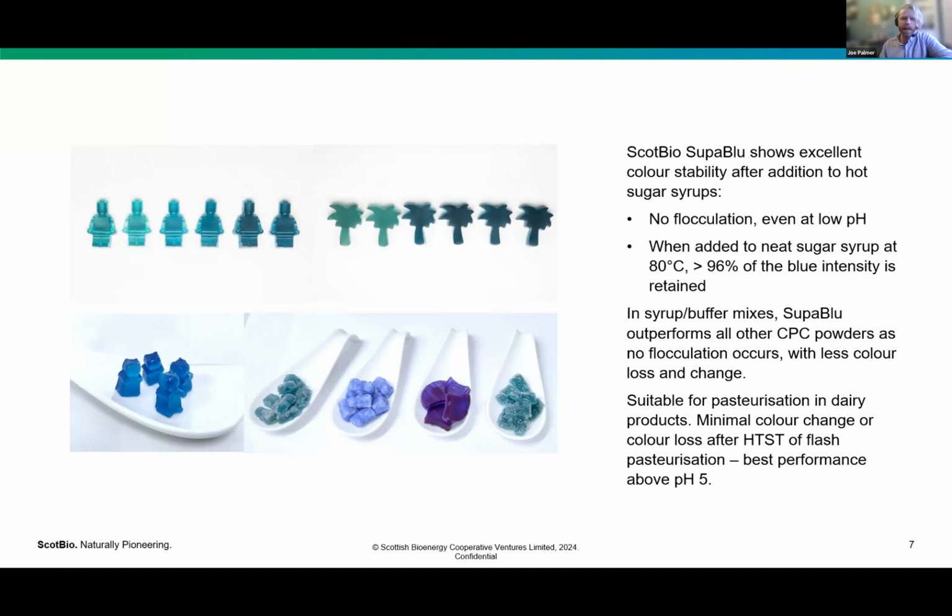In actual fact, when added at about 80 degrees into a buffer or a sugar syrup, over 96% of color intensity is retained. We've also found in dairy products, even using typical pasteurization processes like flash pasteurization or high temperature short time, the color change and degradation is minimal. So we think the majority of dairy products are suitable uses for our Super Blue product.